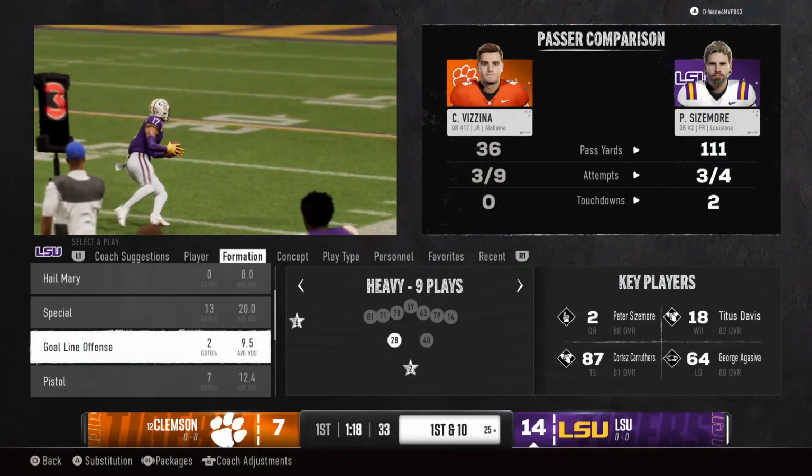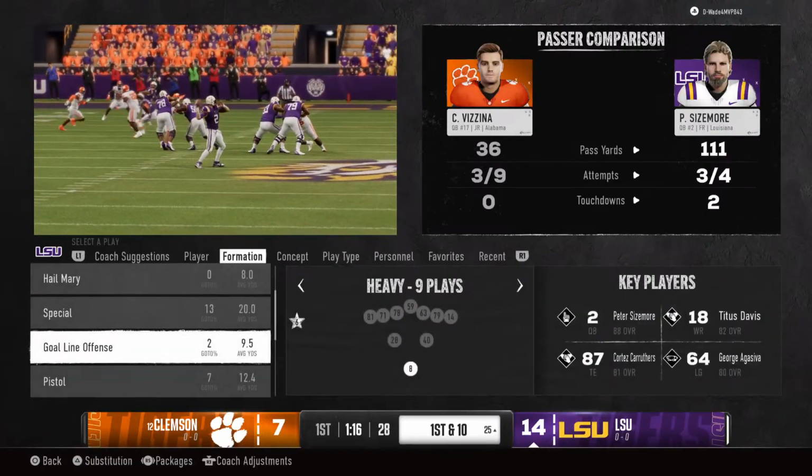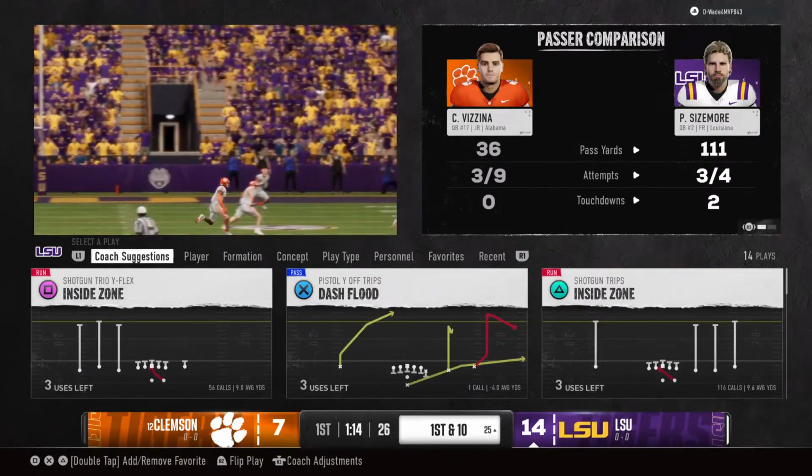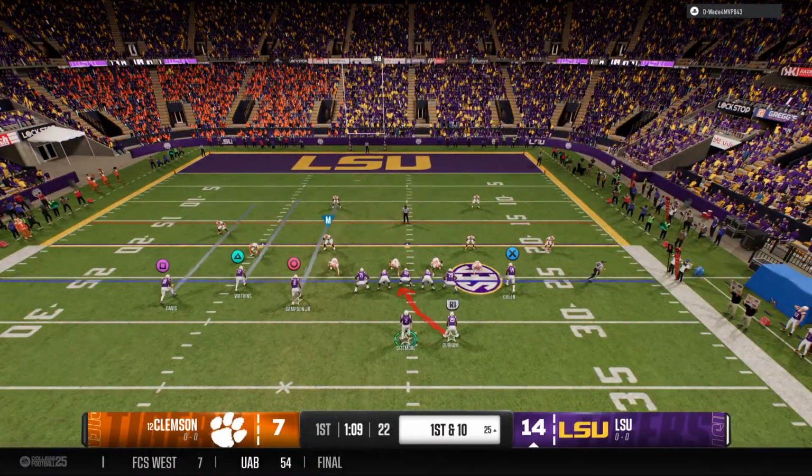On 3rd down, offenses have their plays. What they like in 3rd short, what they like 3rd medium, 3rd long. Great job by the offense having success. Now, it's incumbent upon the defense to learn their plays and try to shut it down throughout the game.